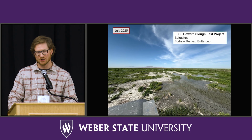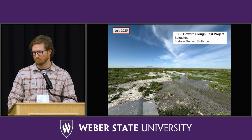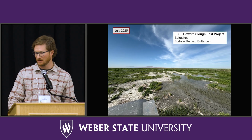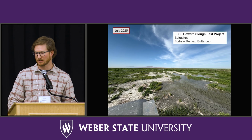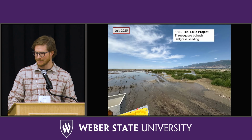This is the same project area, but further to the east. We have bulrushes, but in this area, a lot more low-lying forbs. We have rumex species and native buttercup species, open water. So all these areas are significantly transforming back into diverse wetlands.